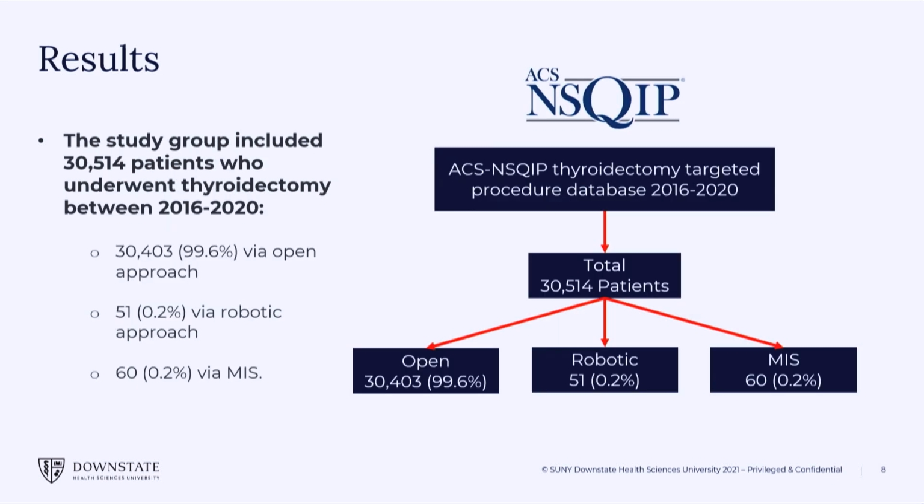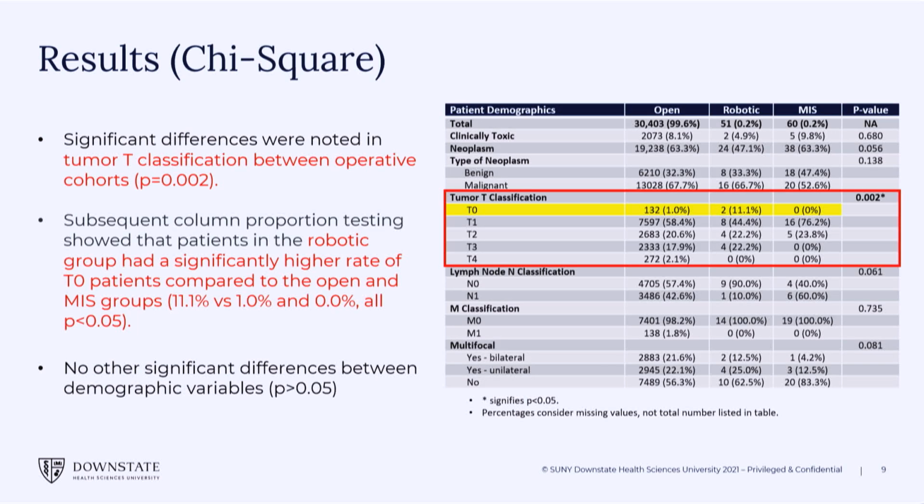For our results, we had a total of 30,000 patients that underwent a thyroidectomy between 2016 and 2020. The majority of them were open approach, 99.6%, and in the robotic and the minimally invasive groups, there were only 50 and 60 patients over the past 4 years. Looking at the patient demographics, the only significant difference between the three groups was the tumor classification, in which the robotic group had the most T0 patients: 11.1% versus 1% versus none. Nothing else was significant.